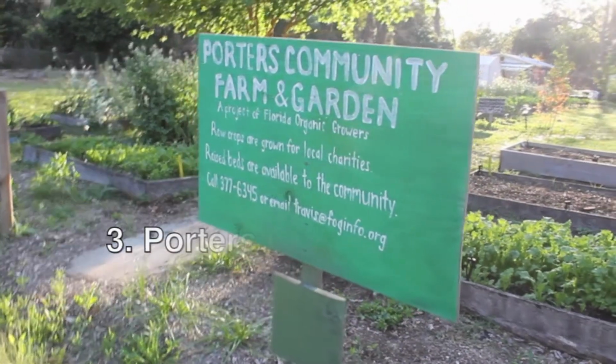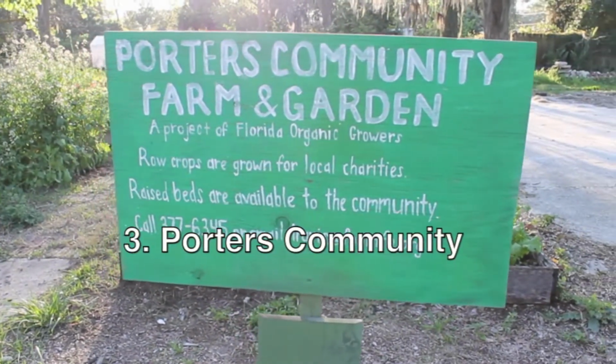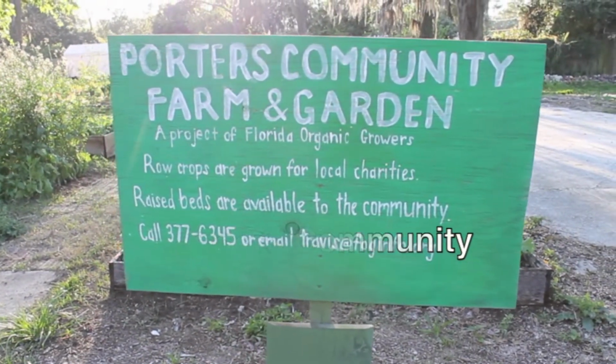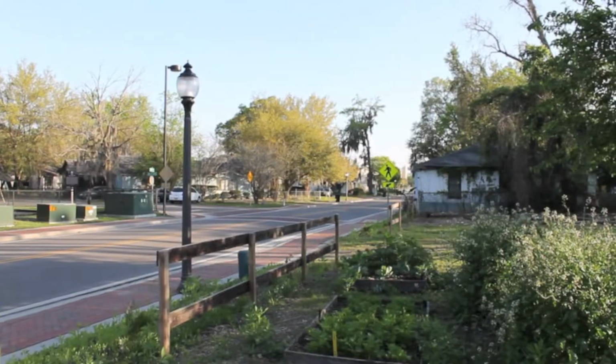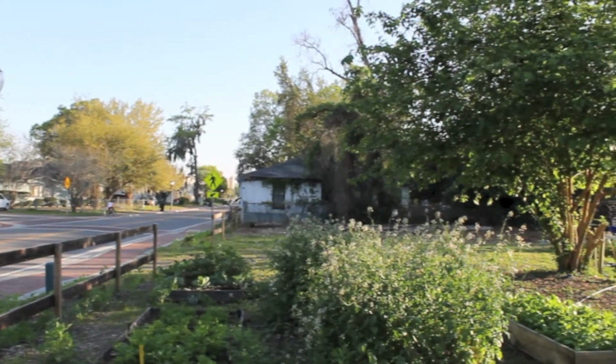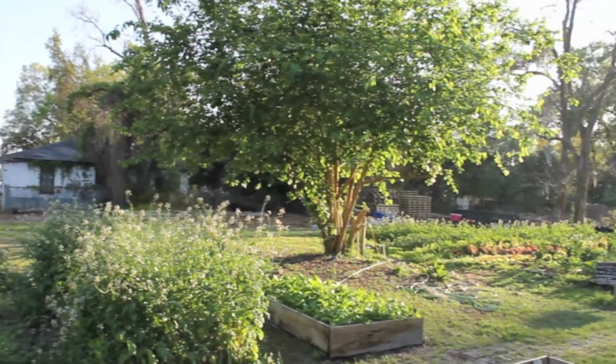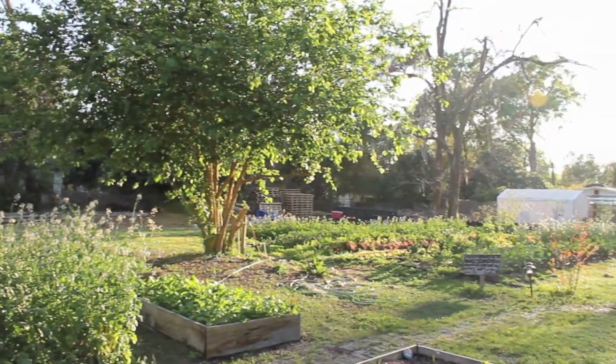Portage Community was our next stop. This is a residential neighborhood close to downtown. Here there is a community garden and farm run by the Florida Organic Growers, and it supplies the neighborhood with fresh produce. Portage Community Farm accepts volunteers and has numerous internship opportunities for UF students and Gainesville residents. It's a great community initiative to promote the consumption of local produce and encourages locals to take up gardening.